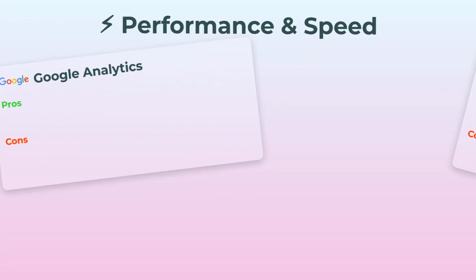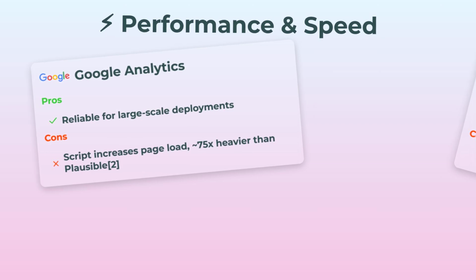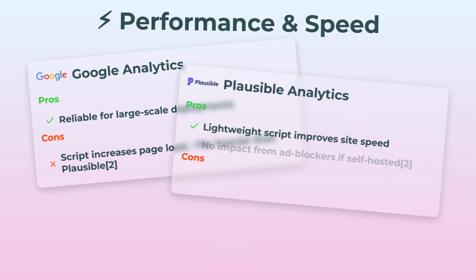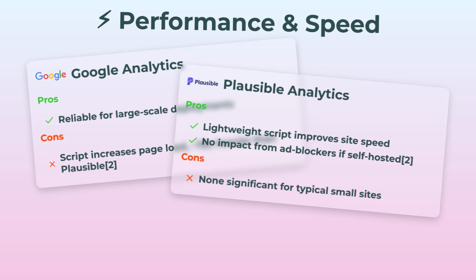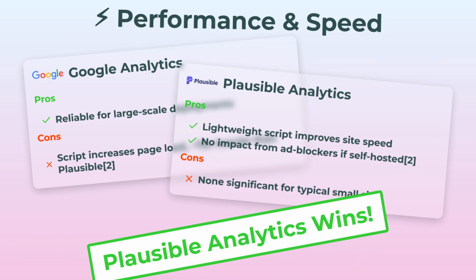Let's talk performance and speed. Google Analytics is a beast for big sites, yeah, but its tracking script, kind of a heavy lifter, can slow down your site, a whopping 75 times heavier than Plausible's. Plausible boasts this tiny, super fast script. And if you self-host, ad blockers don't touch it. Unless you've got huge, complex needs, Plausible just feels snappier and way lighter on its feet.